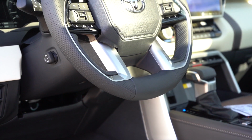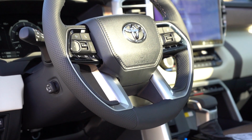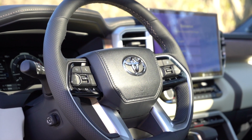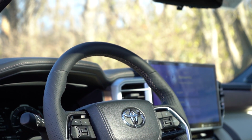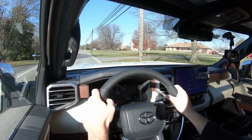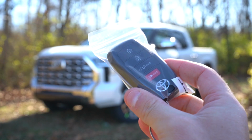But let's take a look at the steering wheel. It is tilt and telescoping. It is actually power adjustable, so that is pretty cool as well. And it is leather wrapped, and I love the thicker bolsters on both the 10 and 2, and also, I guess you could call it the 6 o'clock is so thick of a bolster. 100% love that. And the steering wheel is actually heated as well for super cold days in Western Maryland like today.